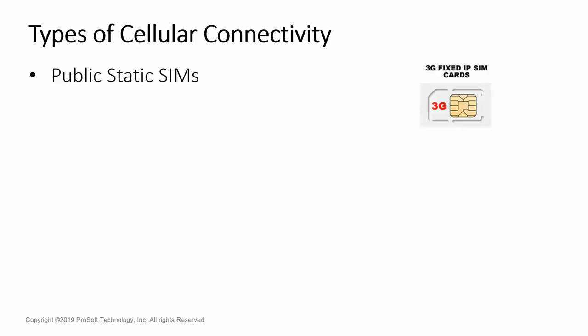Obviously, we all know that there is a very limited number of publicly available IP addresses, so this is not a long-term solution. The other major disadvantage is that because it's a public IP address, just about anybody can actually ping it. And you certainly do not want that in a critical infrastructure system. So I would recommend against using public SIMs with public static IP addresses.